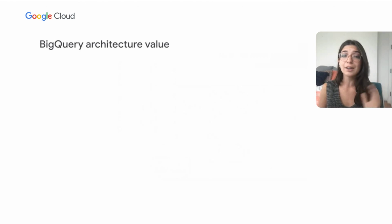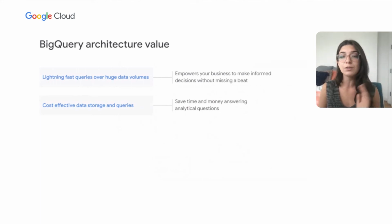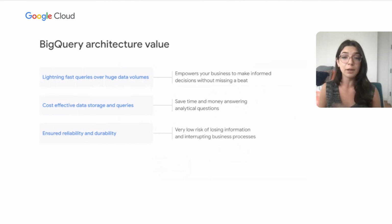So how do these architectural distinctions of BigQuery actually translate to business value for you? Well, first of all, we talked about how BigQuery's optimized storage and compute allows for super fast queries over huge data volumes, meaning your business will be empowered to make informed decisions without ever missing a beat. Next, we showed how BigQuery helps you save money on data storage and analysis, so you spend less resources answering business-critical questions. We also talked about how BigQuery storage ensures reliability and durability, meaning there's a very low risk of losing information and interrupting business processes.